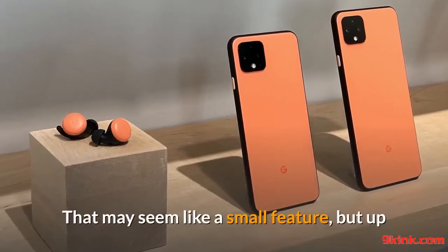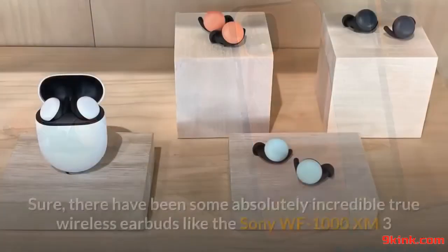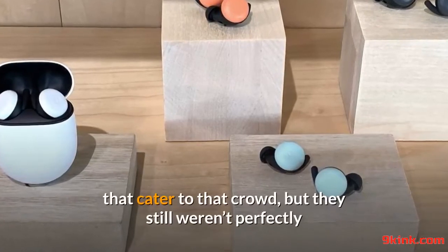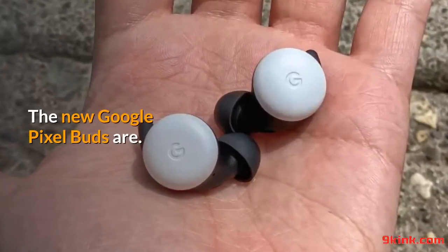That may seem like a small feature, but up until now Android devices haven't exactly had a complete Apple AirPods-like solution. Sure, there have been some absolutely incredible true wireless earbuds like the Sony WF-1000XM3 that cater to that crowd, but they still weren't perfectly and entirely in sync with your Android device. The new Google Pixel Buds are.